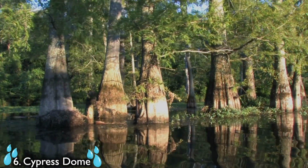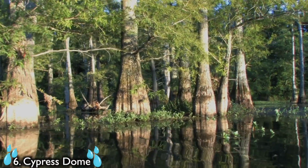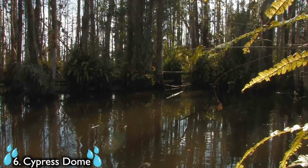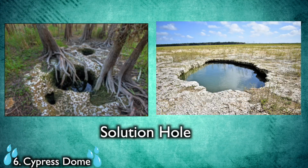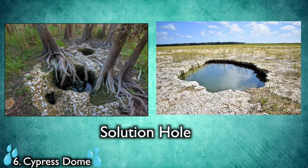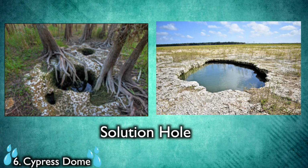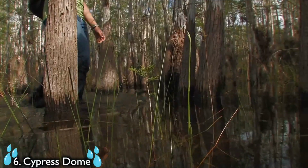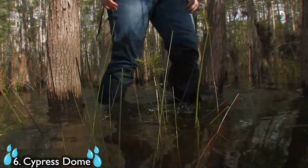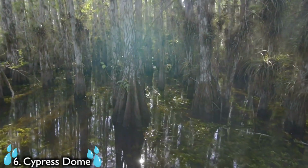While not quite as resilient as the mangroves, the cypress trees are fascinating in their own way. They grow in pools of water, particularly pools that are formed in a rather interesting way. All around Everglades National Park are something called solution holes, also known as depressions in the ground. They form when decaying vegetation releases acids, and these acids eat away at the limestone beneath the Everglades. The solution holes act as little pools of water that stick around even as things dry up, and they also act as the perfect place for cypress trees to grow.